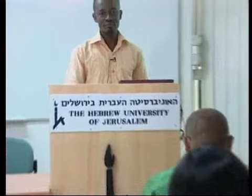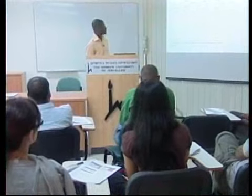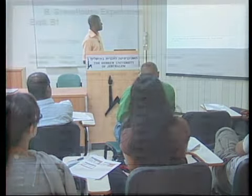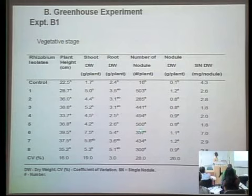Yeah. I have a small question about the numbers, I mean isolate 6. There, when there is a lower number of nodules, you found the root dry weight less and the shoot dry weight higher. Is there any relationship between the effect of rhizobia on the shoot and root formation? The effect of rhizobium on the shoot dry weight and root dry weight, you mean?